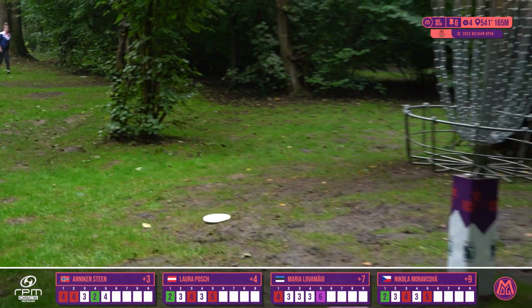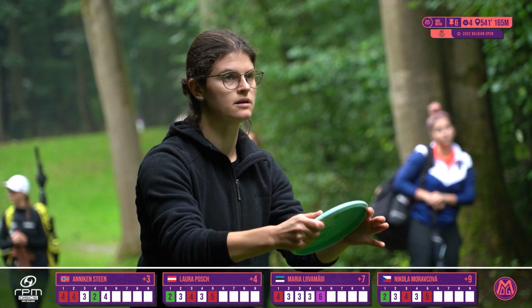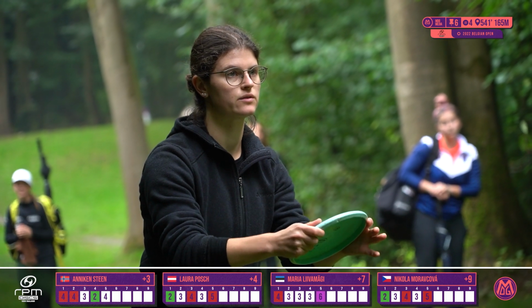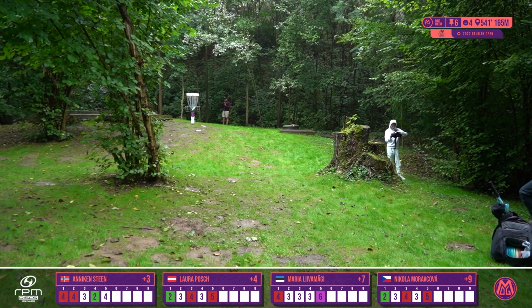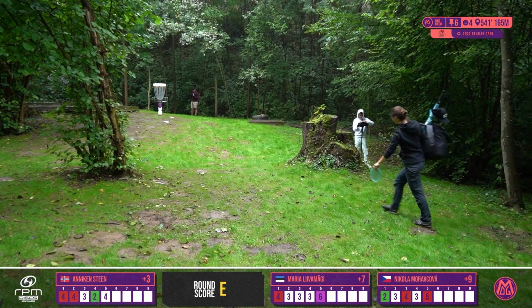Nikola going with the jump putt, and that's super close as well. Really well played. Now Laura for birdie here. Really focused. Trying to dial in a big circle 2 highlight. Oh, and she gets it! Yes! Amazing birdie there from Laura.